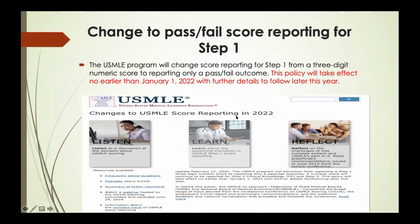And there's one change coming in January 2022, the change to pass/fail score reporting for Step 1. The USMLE will change score reporting for Step 1 from a three-digit numeric score to reporting only a pass or fail outcome. This policy will take effect no earlier than January 1st, 2022, with further details to follow later. So this means that from January next year, Step 1 would be just pass or fail, like CS back in the day. I was discussing with another colleague that if they are doing just pass or fail, they will increase the passing bar. Now it is 186, or I think 188 is passing, maybe a little bit more for Step 1. From my understanding, they will increase it a little bit more.